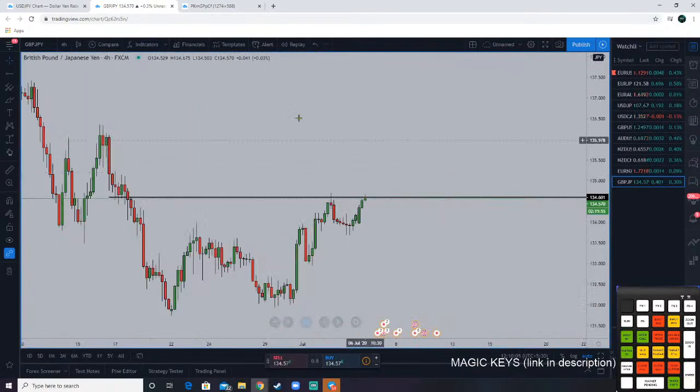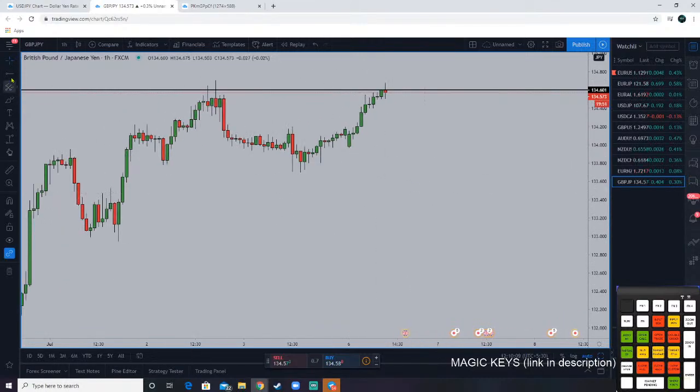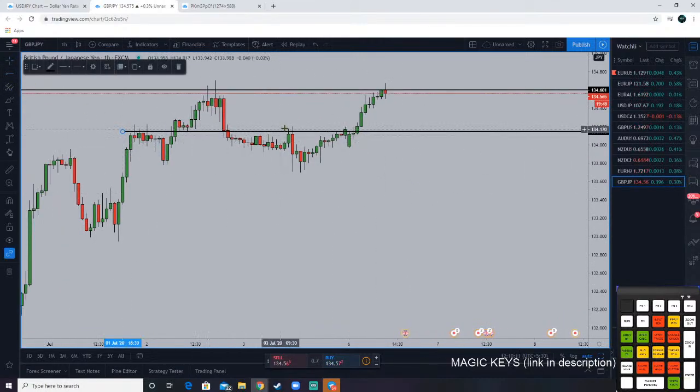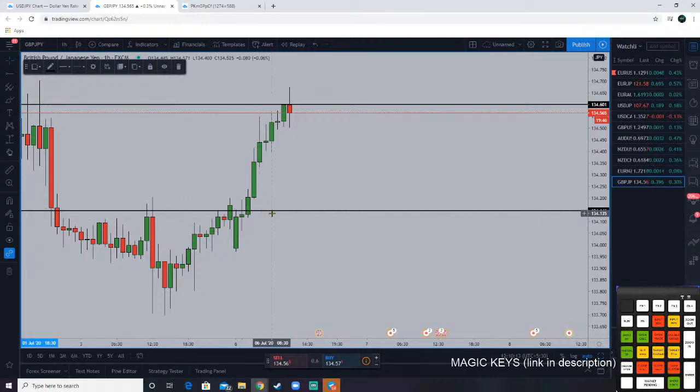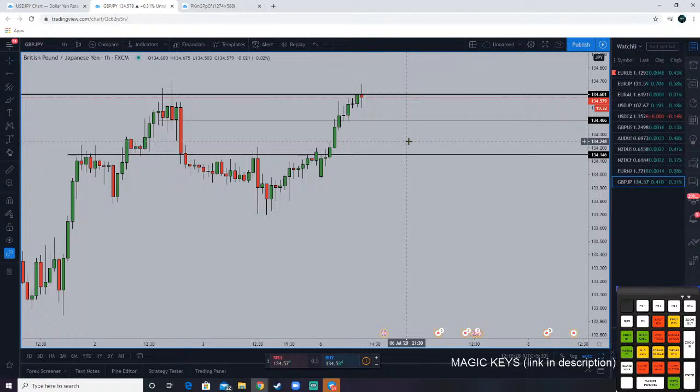Yeah, so the best on GJ maybe was this breakout here, but we didn't have a retest at all, there was no retest, just straight to the upside. We had some kind of break and retest at this level too, at 134.400, but like I said, I don't trade Asian sessions, so we'll have to see.